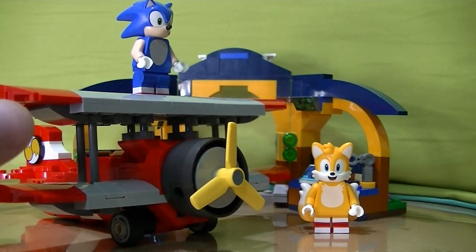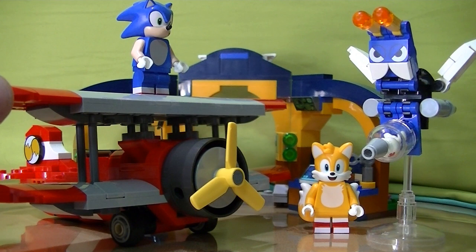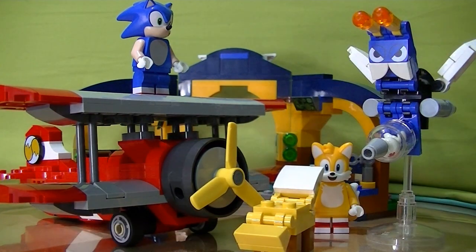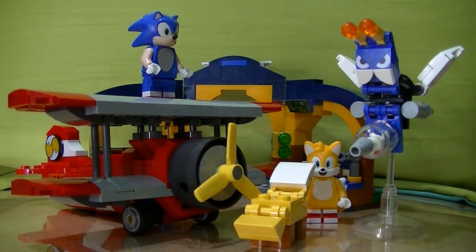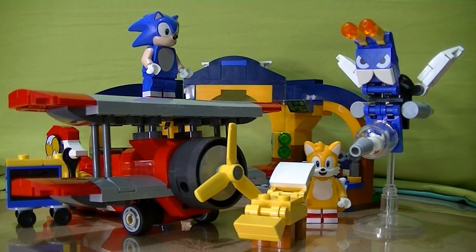So yes, that is the wonderfulness that is the Tornado and Tails' Workshop Lego set. Would I recommend it? Heck yeah! If all you want is the minifigures of Sonic and Tails, then get the Lego Dimensions Sonic, get the WM Blocks Tails. This isn't worth it just for minifigures. No, it is not. It is, however, worth it for the Tornado if you're a biplane enthusiast or a fan of the Tornado, like me. So, that is my judgment.